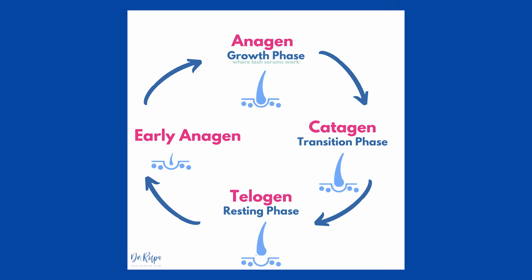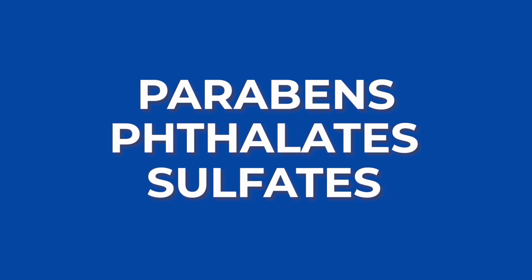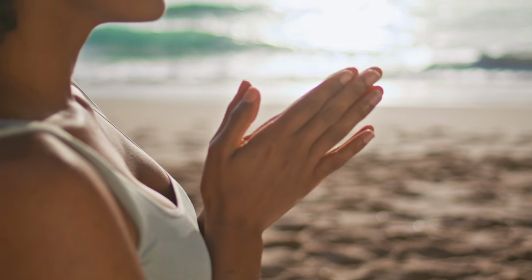So just again to review, there's that lash cycle. You can see where anagen is in that whole lash growth. So caffeine can help if it's prolonging that anagen phase. So that's one of the first times I've seen caffeine in a lash serum, so I thought that was interesting. As far as I could find, I didn't really see any parabens or phthalates or sulfates in Ordinary Lash Serum, so that's always good, especially if you're trying to be relatively clean about what you put on your skin.